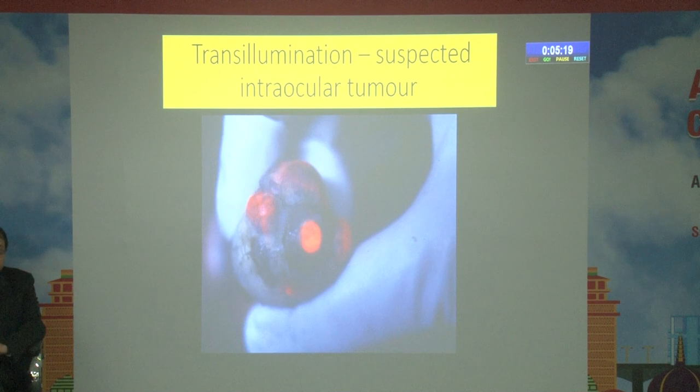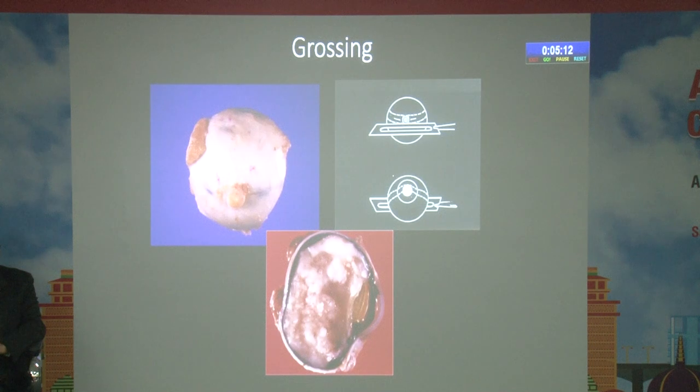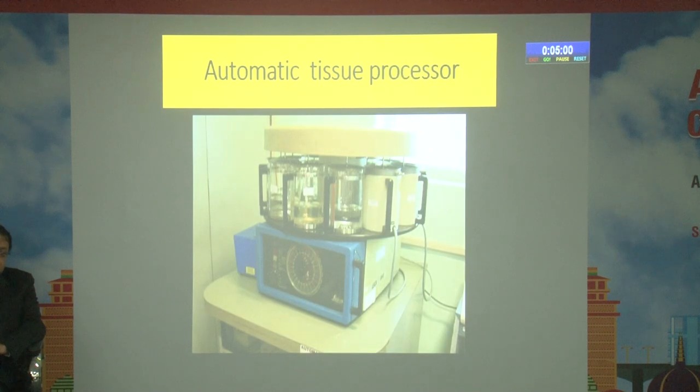We do the transillumination first. We find out the location of the tumor, where the suspected intraocular tumor is located. Then we do the grossing. After the grossing, we cut the globe into sections, making pupil-optic nerve sections, and then we see them under the gross microscope. Then we put the specimen on the automatic tissue processor.